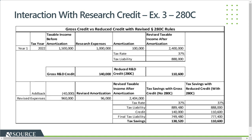So the difference with the add back is under the new rules, you only have to add back, that is, reduce your amortization capital account, if the research credit exceeds your current year amortization on qualified research expenses. So in this circumstance, the amortization is $100,000. The gross credit's $140,000. That $40,000 difference is what you have to reduce your capital account by. That's what the next part of the chart shows. $40,000 add back. Revised expenses of $960. So we revised the amortization down to $96,000 for the first year.